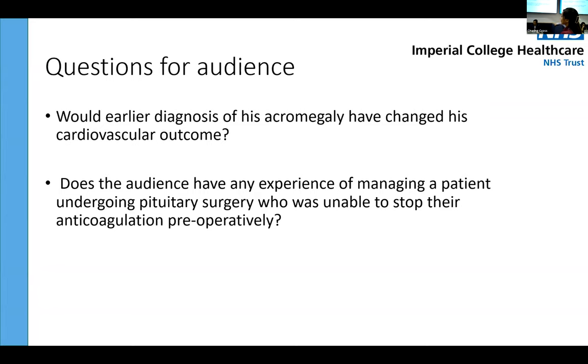Do we have any questions on the Zoom at all? That last one was about not using cabergoline. Yes, I think we're all happy with using cabergoline in heart patients, cardiac patients. Anyone else in here?